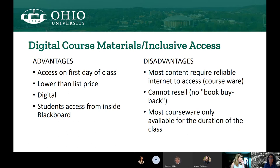What this really means, the state of Ohio through OhioLINK has negotiated contracts with the major publishing companies, McGraw-Hill, Pearson, Cengage, Sage, Macmillan, Wiley, and Norton, for deep discounts for an inclusive access model, which means that faculty members who sign up for this model will put the link to the course material in their courses. Students can have a chance then to access the materials. If a student doesn't actively, proactively opt out of accessing those materials, they will be billed for that price point. These price points are usually at least 50, 55, 60% cheaper than the list price of the course material. So it does save students money.